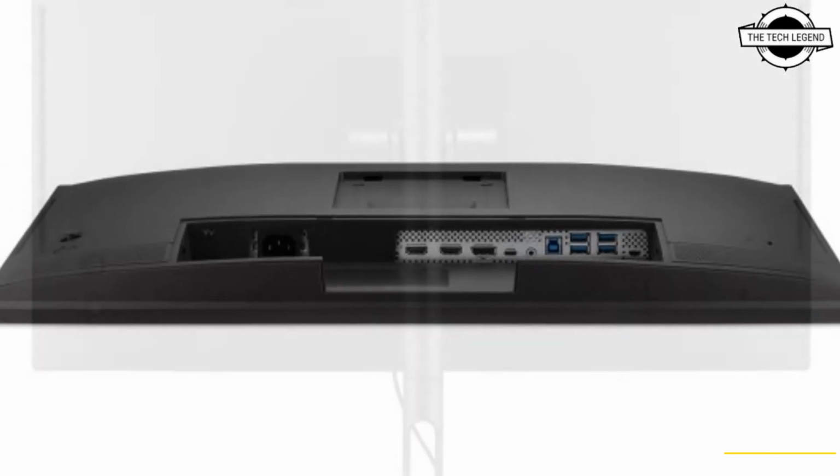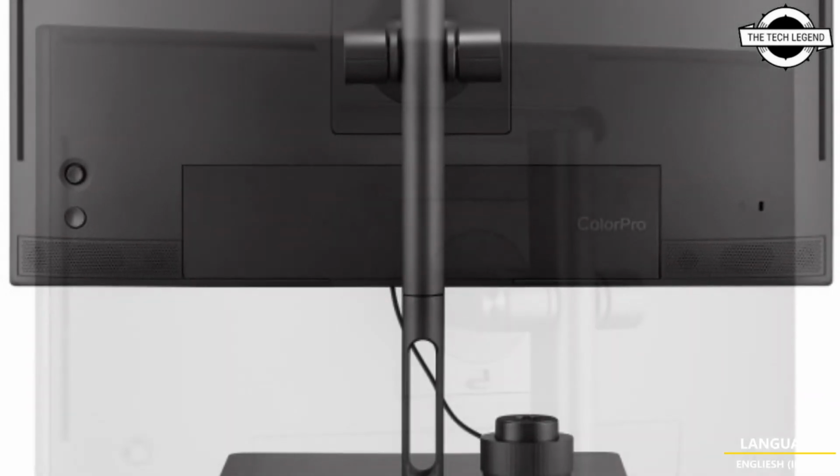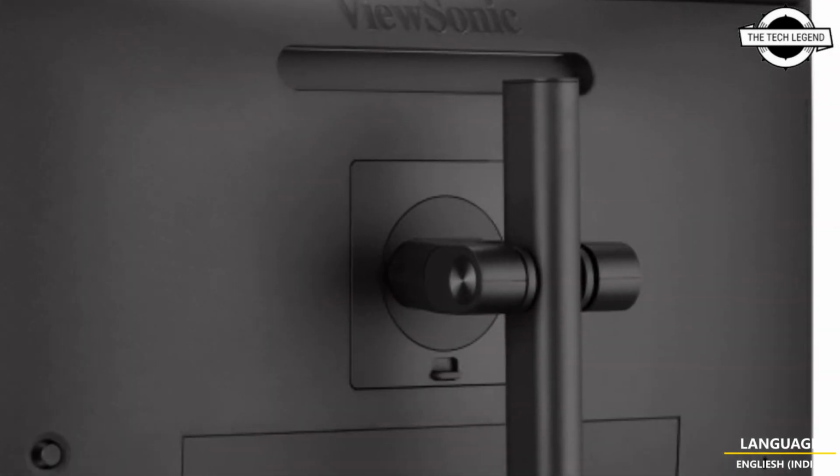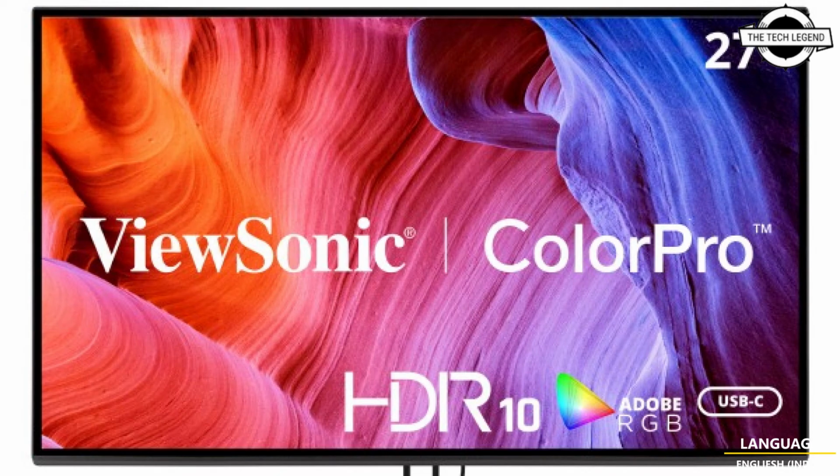And friend, the intuitive lens-based color sensor, the ColorPro Wheel, allows creators to calibrate the display and control OSD settings for an efficient workflow simply with the turn of the dial, while being compatible with Adobe Creative Suite and Capture One editing software.